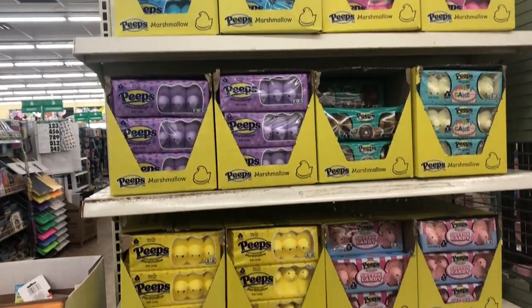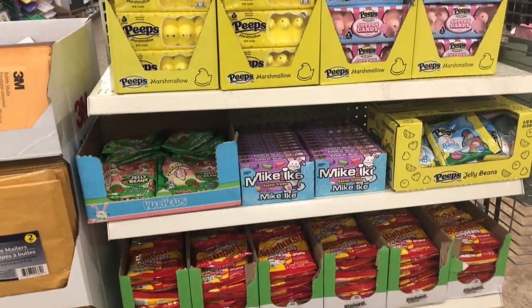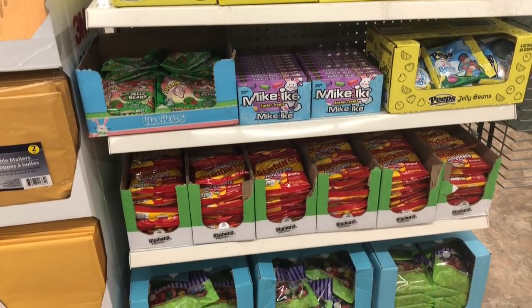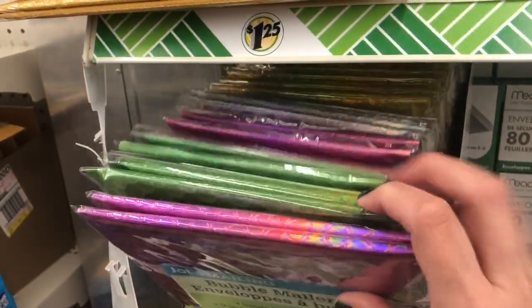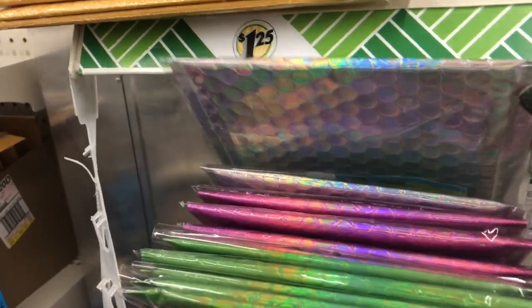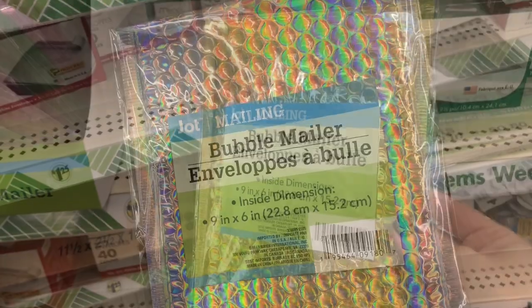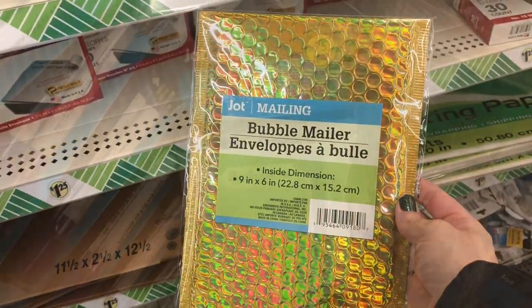Okay, I thought it was a little too early for this, but I did come across an end cap of Easter candy. If you like to send out happy mail to friends and family who may live out of state, Dollar Tree has some new bubble mailers, and they will go fast.